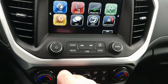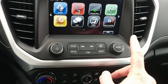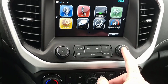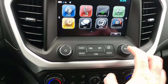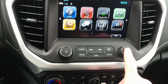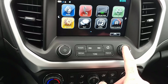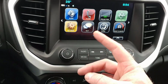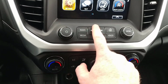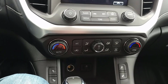Down here are hard controls. So this is volume, up and down, and mute by pushing it. This goes to the menu, which looks a whole lot like that. It's redundant with this, and then this is tuner. You can also use this as sort of like a back button. When you push this, this is a back button, but this, when you push it, will go back to the main menu for whatever you've been digging in. And then you see radio, media, etc. You skip tracks with this, or using the buttons on the steering wheel I showed you, or didn't show you but talked about.